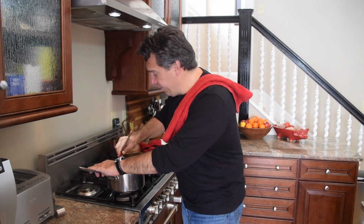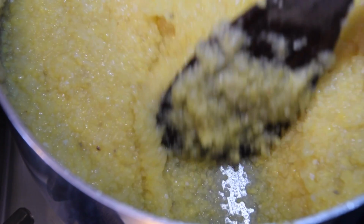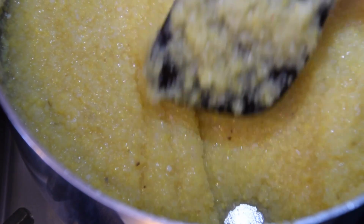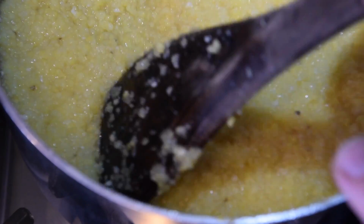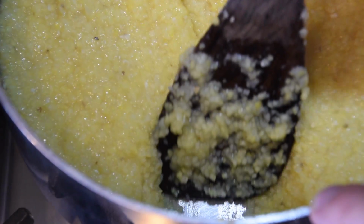All right, it's been about 25 minutes. I want to show you, we're not quite done yet. I want to show you what to look for. When I pull back the polenta, you'll see there's almost like a clear liquid right there. We're almost done, but when you see that, we're still not ready. There's still too much liquid that hasn't been fully absorbed. You don't want to see any liquid in there at all. It's just starting to get there now.